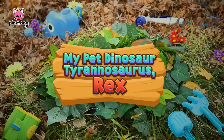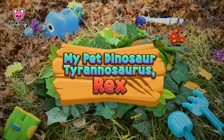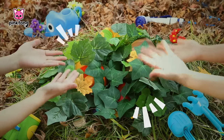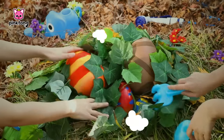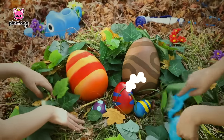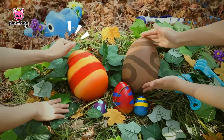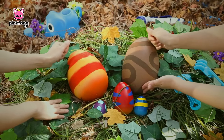My pet dinosaur. Tyrannosaurus Rex. Hi, friends. Guess what we found in our backyard today? Dinosaur eggs. I wonder what kind of dinosaur is hiding in the egg.